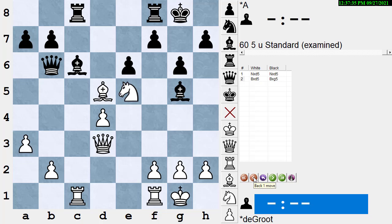And as I said, I've given de Groot A to hundreds and hundreds of people, most of whom were rated under 2000. And I would say no more than a handful ever got to this position, even though this is a crucial position for evaluating de Groot A. You really need to get here. And all the grandmasters got to this position.